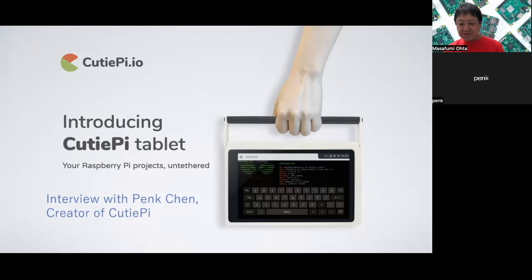On one thing, when we make the packaging of the product, we design the package, and then we send the package layout and all the graphics to them to check whether we can use the Powered by Raspberry Pi logo, and they help us to review the design and approve us to use the logo. So we have a pretty beautiful packaging with the Powered by Raspberry Pi logo.